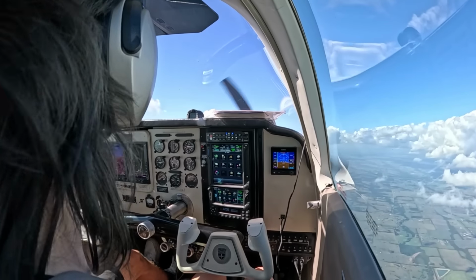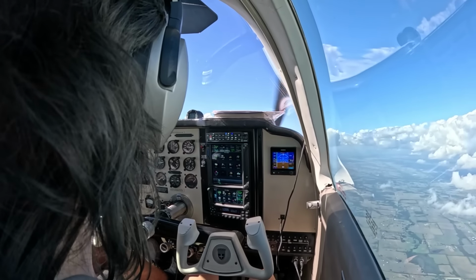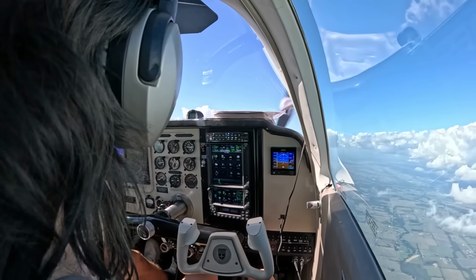We're already at 6,900 feet. Look at that, that's crazy. That's so quick. And we're doing 125. We're not even doing max climb.